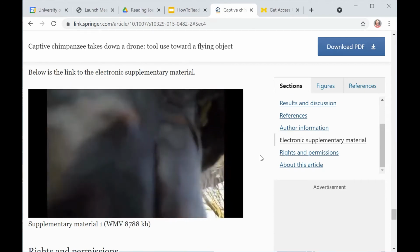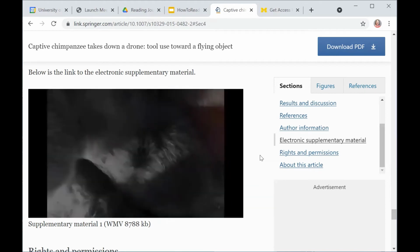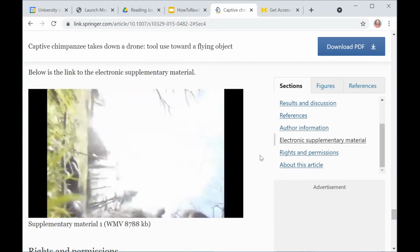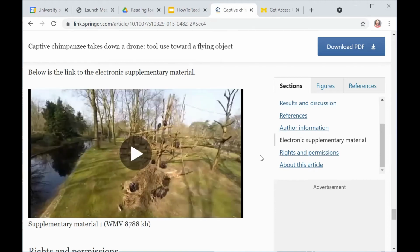So some researchers were actually trying to take drone video of chimpanzees in the zoo, and the chimpanzee hit the drone down with a stick because it didn't like it. And this was the first report of a chimpanzee using a tool like that against a drone. So they included the drone video as supplementary information as a way of highlighting more of what was done with their research. So that's a really funny and interesting example of supplementary information.